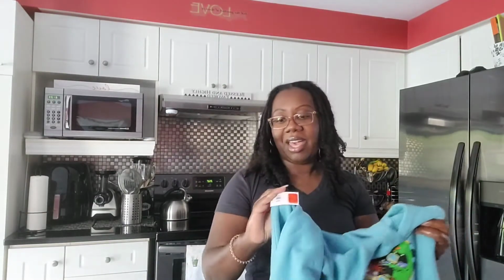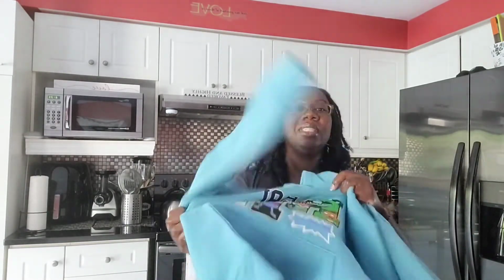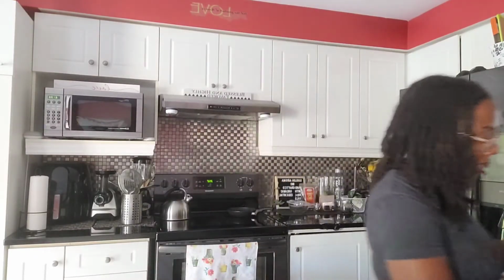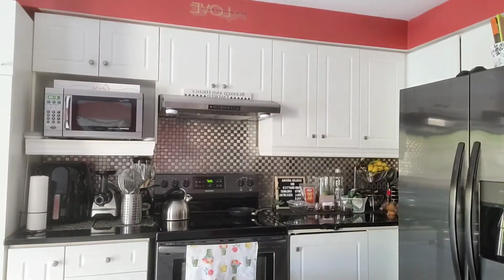And then they only had, these were the last two. They had one in a 14 to 16, which is going to be for Ariana. And I mean, it's obviously going to be a bit roomy, but she'll grow into it. Like, I could not believe. So that I was really excited about.